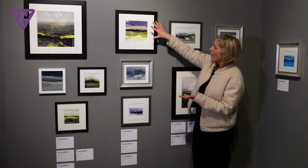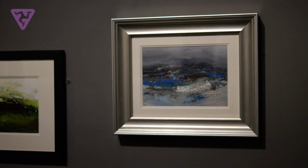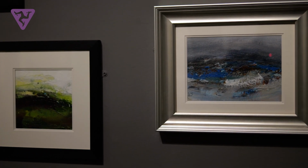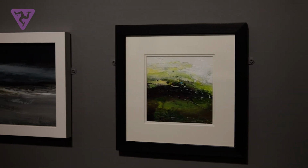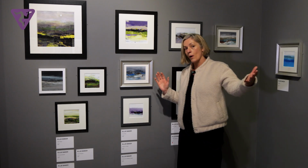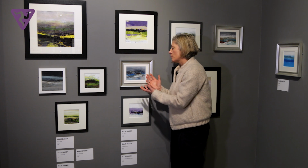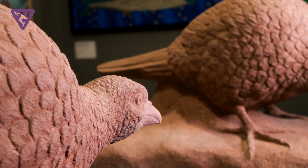She's looking at the sky here. You can see most of them have horizon lines, which help us to show that these are landscapes, because actually if you look at them close up, you might not think that. They are quite abstract. So it's about looking away and also coming close to really see the beautiful detailed marks that she's made.